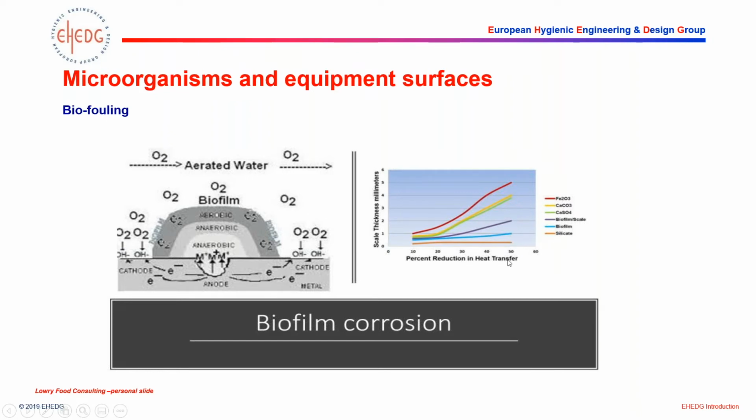50% in heat transfer. So it increases energy cost compared to, let's say, ferric oxide in red. It will take up to about 5 millimeters of ferric oxide covering perhaps your heat exchanger to reduce its efficiency by up to 50%. But with the biofilm, that takes only 1 millimeter. So it just shows you that they are very effective in reducing the efficiency of your heat exchanger, or at least heat transfer.